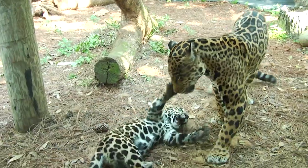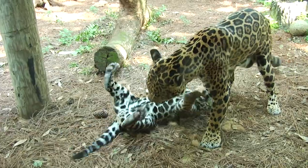Just like lions and tigers, they actually have the same parts to be able to roar. It's called a hyoid bone. It's 2 pieces of bone attached by cartilage, and it basically vibrates and creates that big sound, and it sounds like a roar. Of course, jaguars do more of a kind of grunt or a cough.